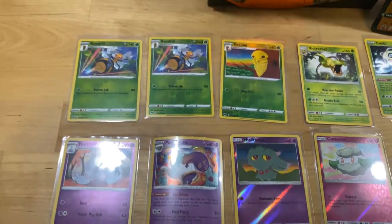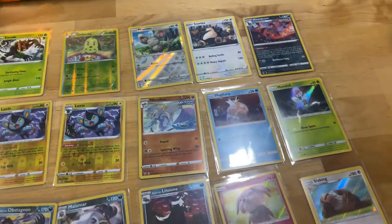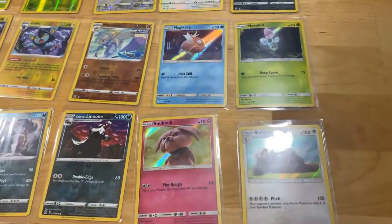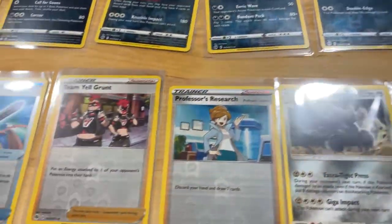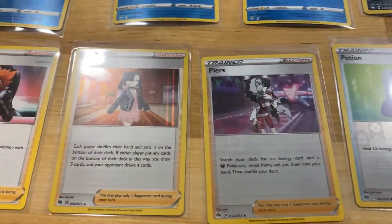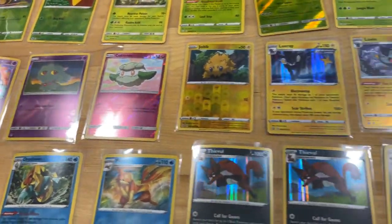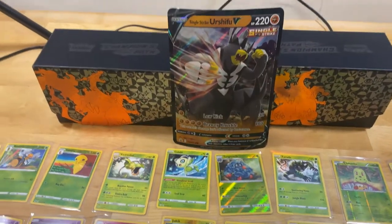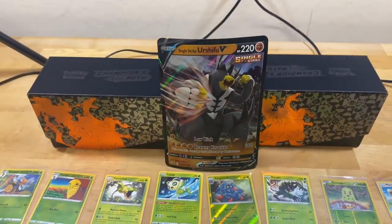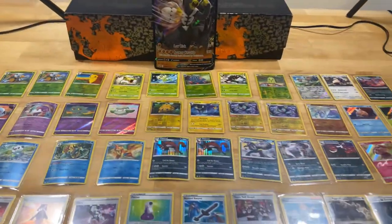So these are reverse holo or holo or rare. I put these out first. These four are from Detective Pikachu right here. This is all the trainers that I got. And then some of the nice ones. And then Urshifu. Can't even say his name. Urshifu. So yeah. And I'm gonna show you guys these ones as well.